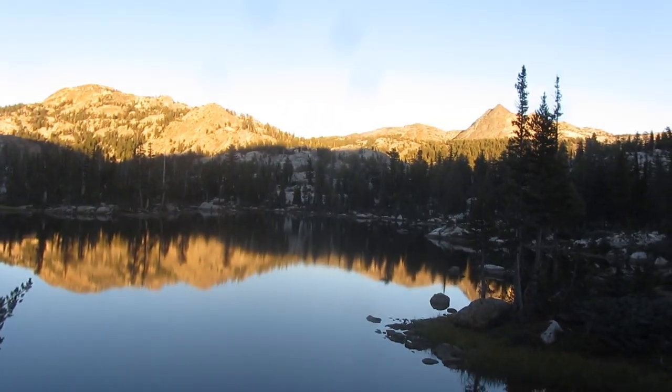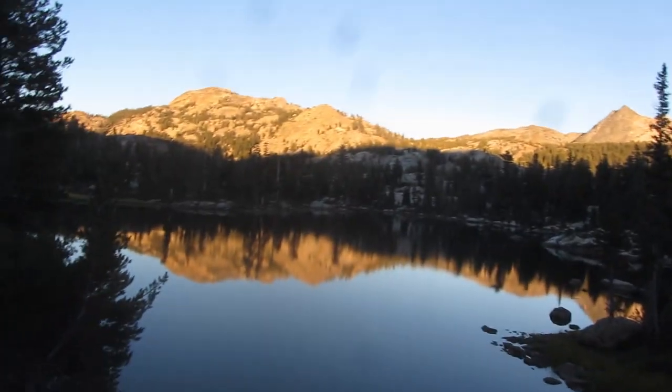It sure has been a good trip. We couldn't ask for better. We haven't seen one person the entire trip. We've had the entire lake. The lake's over a mile long, and we've had the whole lake to ourselves. We've walked it up and down. This is just as secluded as you can get.